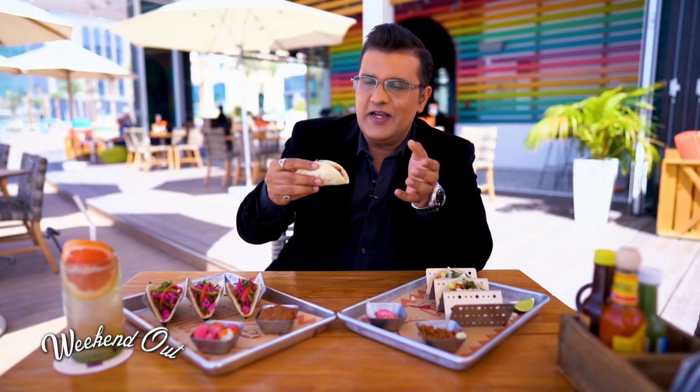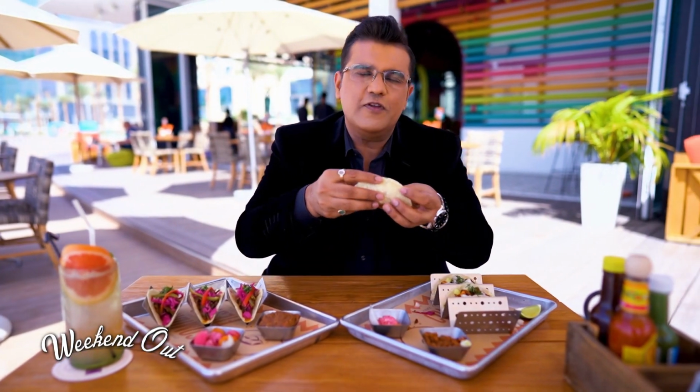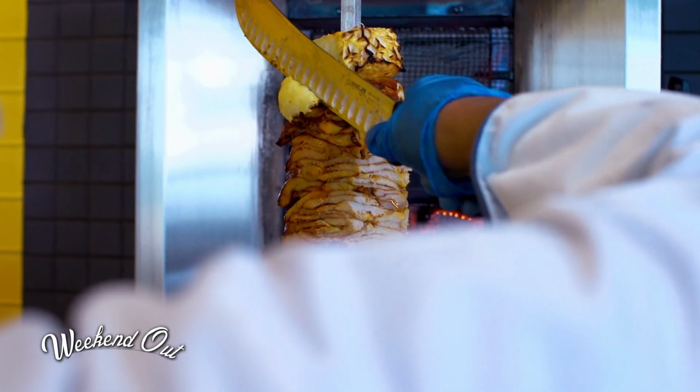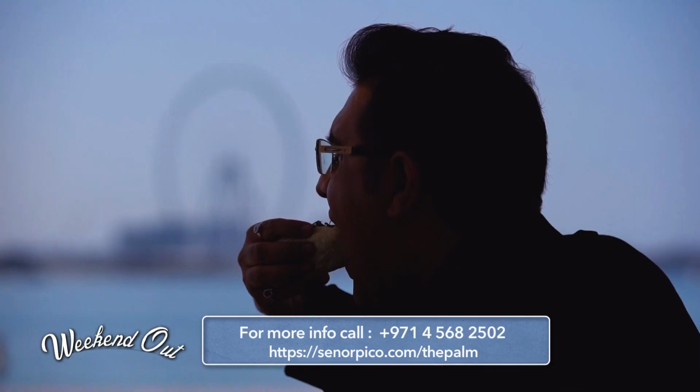Now, this is almost like the Mexican shawarma. It's sold on the streets, and if you see, the style of cooking is also very similar. A vertical spit where you see this chicken is grilled, and you know, the beauty of the flavor comes from the pineapple that's placed on the top and at the bottom, right? So the juice from the pineapple keeps flowing into the chicken, and here it is. Let's take a bite and tell you more about the flavors.